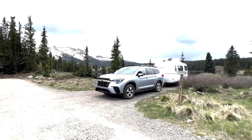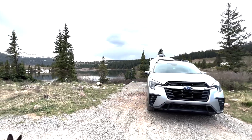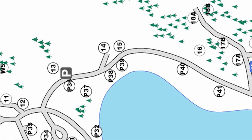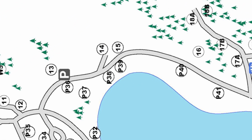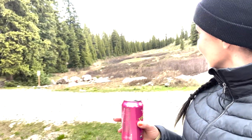Super cute little back in there for his casita, little Subaru. Oh, I like that. All right, so 14 is my personal fave, and that's actually what I had booked for this trip. But because, as you can see, it's in the shade the whole day, it was going to be really cold. So I wanted sun, so we changed it. But it's got great privacy and it has its own little walking path back there. Super pretty. Highly recommend 14.